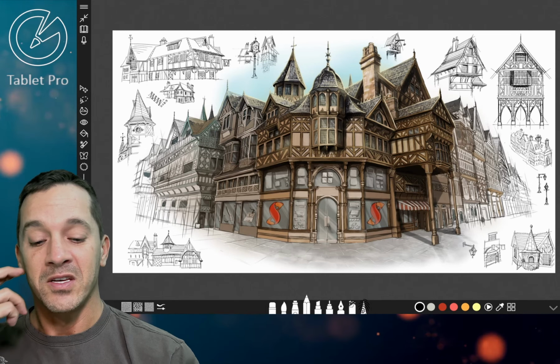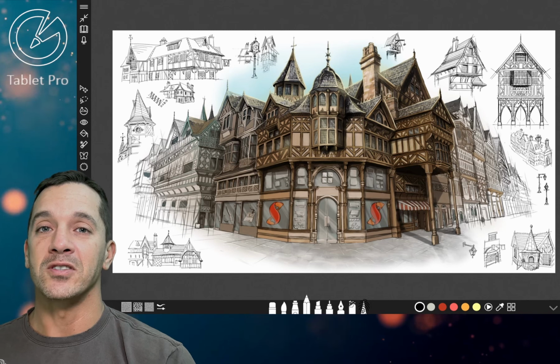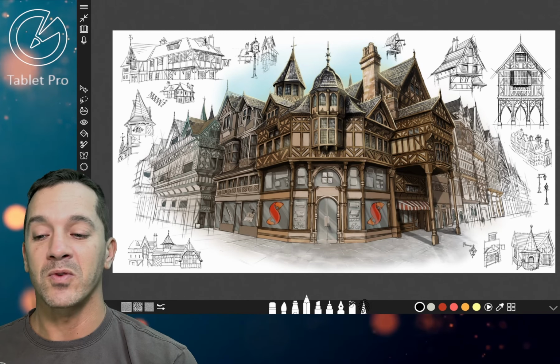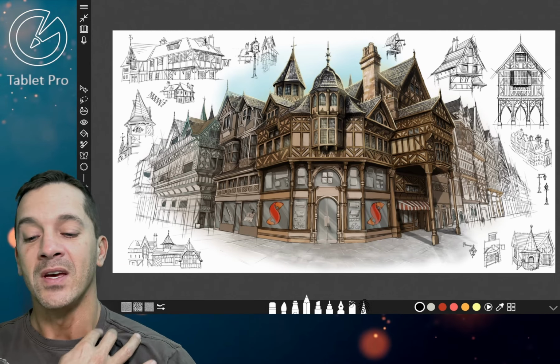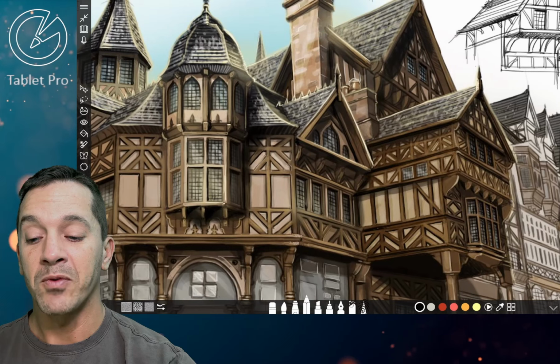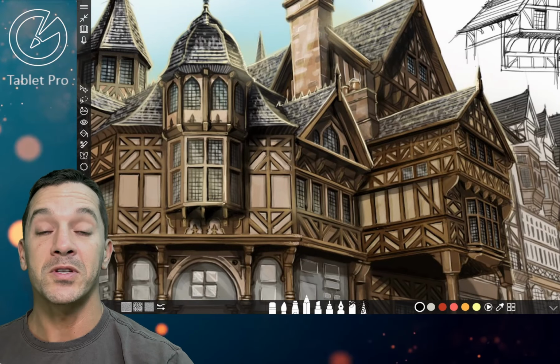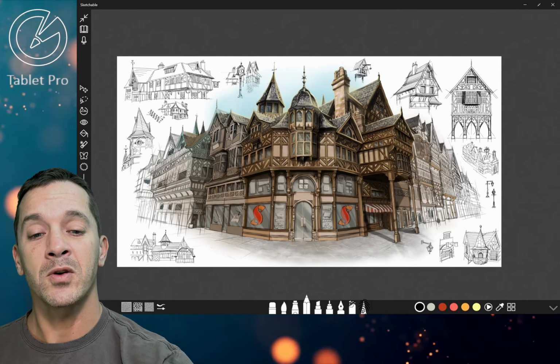So this artwork right here was done by Lawrence Mann. He's a fantastic artist. You can find him on his channel, Lawrence Can Draw, here on YouTube, and I'll link to him. This artwork is a good indication of the style, the type of artwork that you can do with Sketchable, which is pretty impressive stuff. All right, let's go ahead and go to the next one.